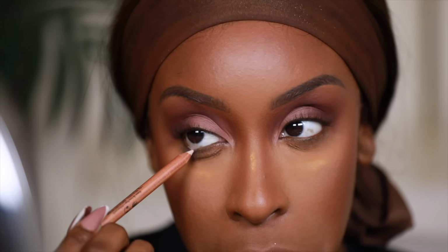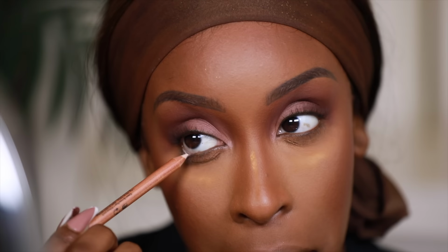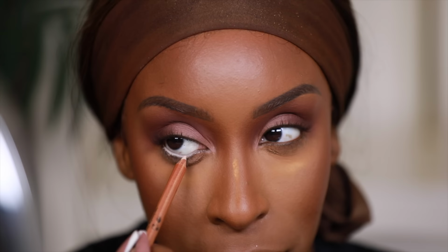I'm gonna apply this into my waterline, only about to there. I'm not gonna completely close off my under eye. I'm just gonna apply it right to there, not all the way inside, just right there. Look how gorgeous this is. And look how this just elevates the look. The eyes look completely different. You can't tell me that my eyes don't look completely different now. They do, you lying, shut up.